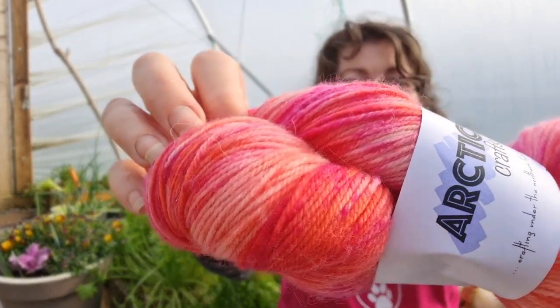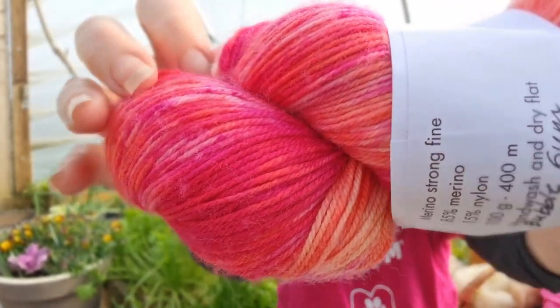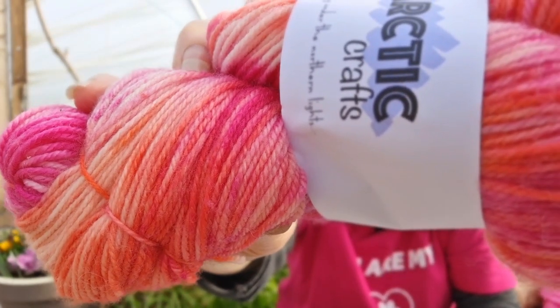So first off, I just wanted to show you in my order from Arctic Crafts, I got this one called Bubblegum. Look, I don't think I showed it to you last time. Maybe I did. I don't generally buy things without a plan, but as I was ordering, because I wanted to get some more of the one purple colorway, and she was having a sale, I got this Bubblegum, and it's a fingering, and it's 85% merino and 15% nylon, 400 meters and 100 grams. So that was really lovely. So I wanted to show you that.